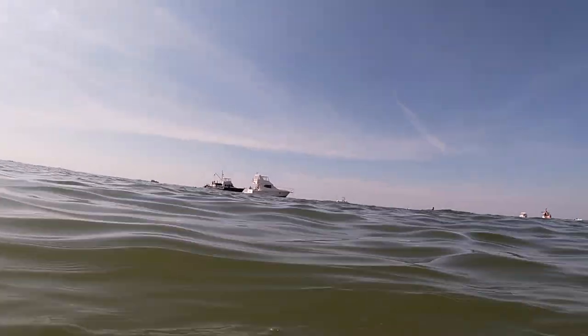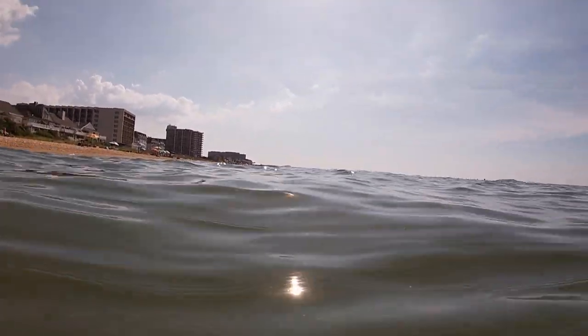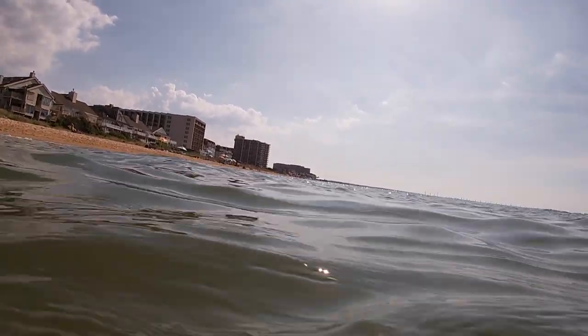On the outer bar, just on the outer bar. You can't see the bar too much now because it's out. I'm on the edge of the outer bar now. It would be up to my knees.